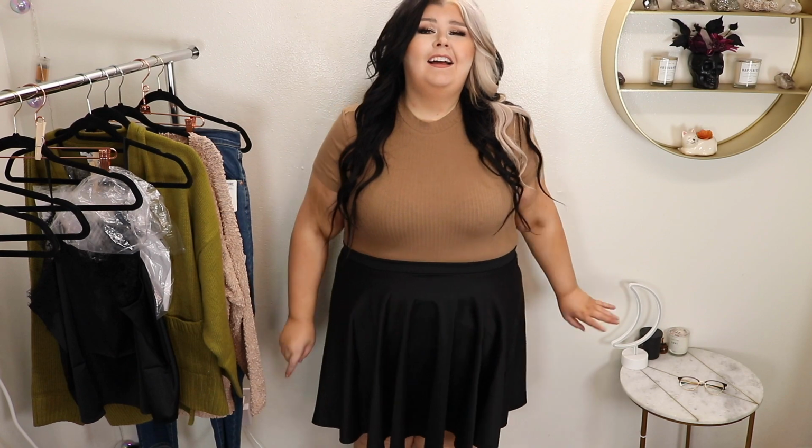You guys, this bodysuit. This bodysuit, first of all. I can snap it if I want to. Did I leave it snapped? Nope. Comfort over everything. But it's so stretchy and definitely more of a true plus size option, which is wonderful. I'm pretty sure the brand had other colors as well.